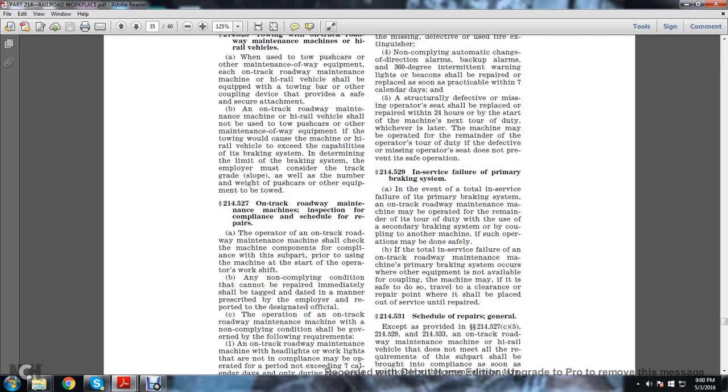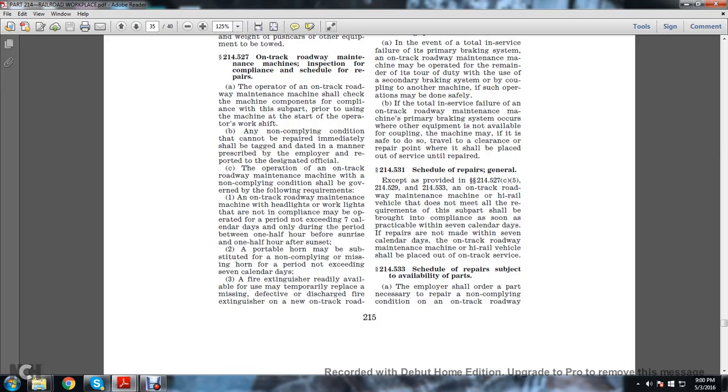214.529 In-service failure of primary braking system. In the event of a total in-service failure of the primary braking system, an on-track roadway maintenance machine may be operated for the remainder of its tour of duty using the secondary brake system, or by coupling into another machine, if such operations may be done safely. If the total in-service failure of the primary braking system occurs when other equipment is not available for coupling, the machine may, if it is safe to do so, travel to a clearance or repair point where it shall be placed out of service until repaired.